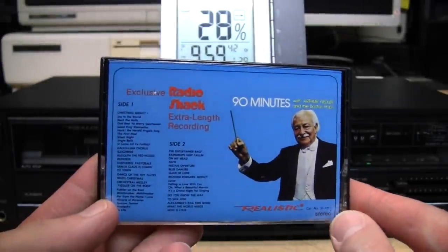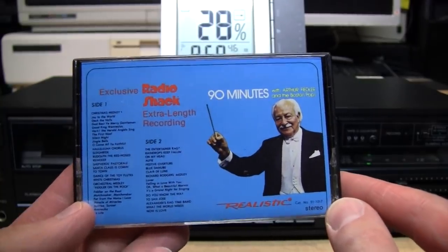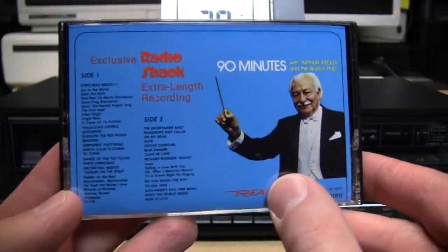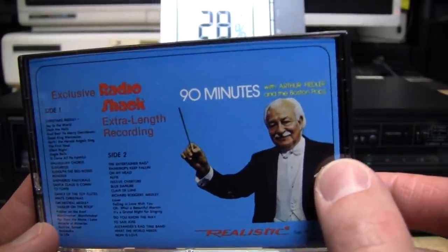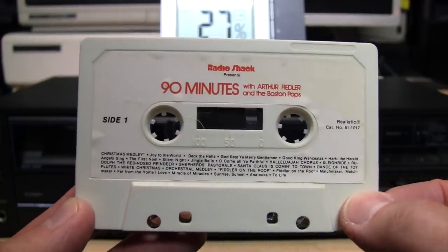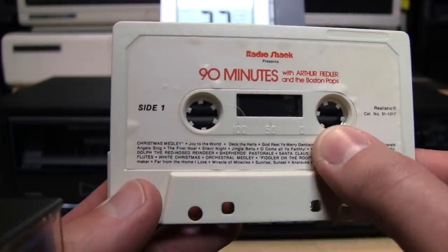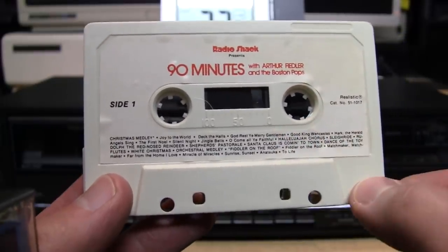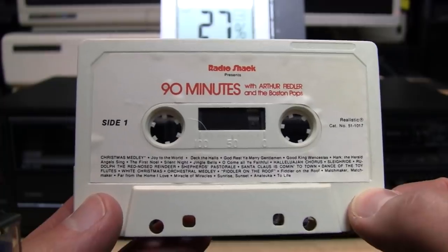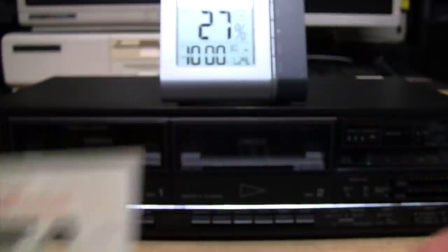To check if this thing actually does copy tapes in 4 times the normal speed, I have this tape here, 90 Minutes with Arthur Fiedler. So with this quadruple speed dubbing, this should take only around 22 and a half minutes to copy, because it'll be copying at twice the normal speed and it'll be copying both sides at the same time.